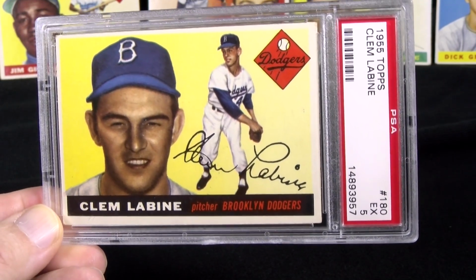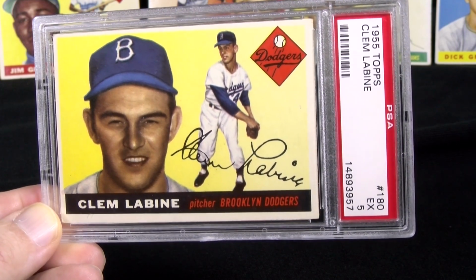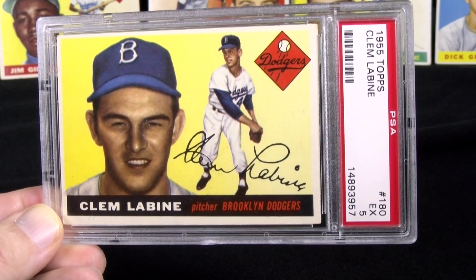Clem Labine pitched a 10-inning 1-0 shutout the day after Don Larsen's perfect game in the 1956 World Series. His performance kept the Dodgers' championship hopes alive by tying the series at 3.